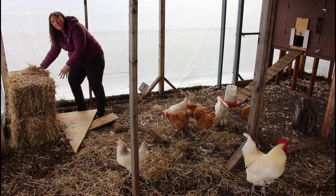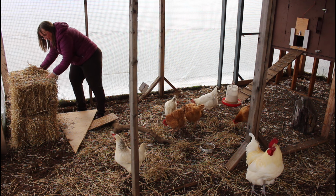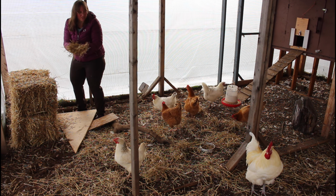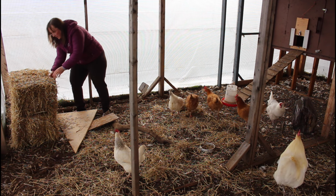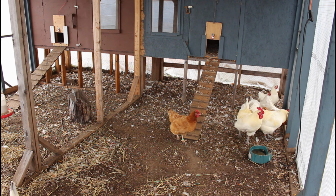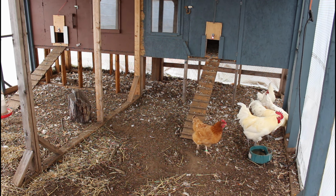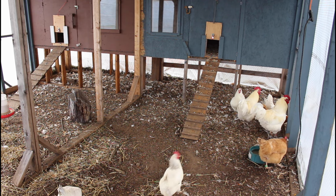I don't want to cut this bale open yet, so I'll just grab handfuls. That's all they need for entertainment right now. The ground is not terribly wet. That only partly helped. They want out. Not today, but I do have another task to do today.